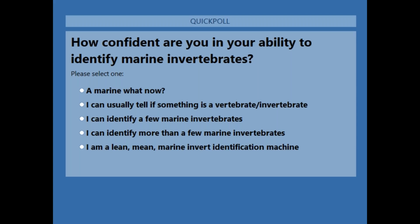And I can't see the poll, but I'm stalling. Yes. Awesome. We'll give folks another, say, 10 seconds to choose how comfortable you are with this identification.